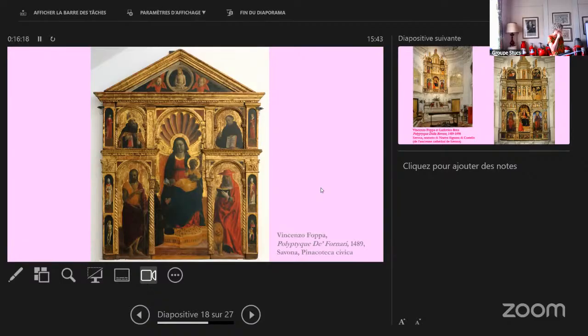On notera l'emplacement inhabituel du donateur en génuflexion, dont la figure est découpée par la colonne torse, ce qui sépare le compartiment central de celui de gauche. Avec ce stratagème, l'artiste tente de dépasser la division traditionnelle du polyptyque au profit d'une perception continue de l'espace au-delà de la menuiserie. C'est toutefois cette dernière idée qui est véritablement moderne dans les contextes ligures, plutôt que la composition et le rendu picturaux. Le polyptyque a subi de nombreuses modifications et restaurations au fil du temps, y compris au niveau de la menuiserie. En particulier, certaines pièces ont été remplacées au XXe siècle.